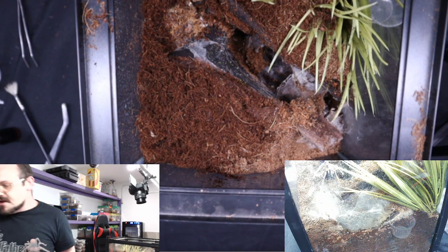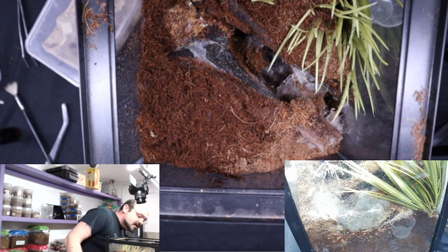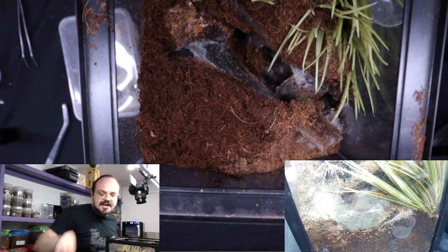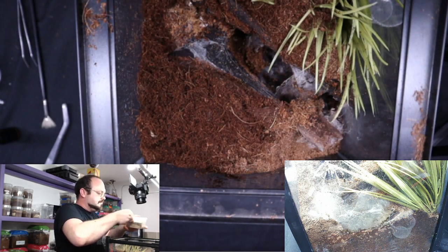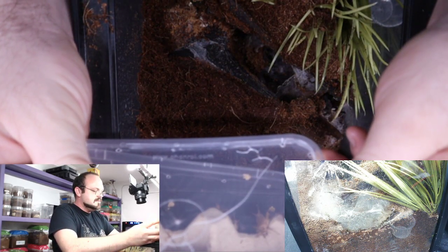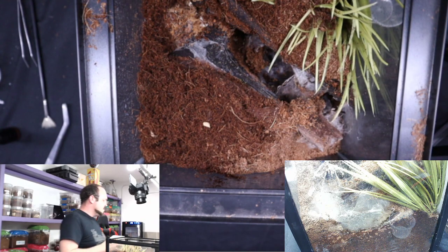But before I do that, I should probably give this beautiful girl some crickets. I might just see if I can get Mama to pop out and say hello. No, she doesn't want to say hello. I won't push it. She's already going to be a little stressed. In you go, crickets. Come on. No, not that stuff. So annoying. Where's that tub? There it is.